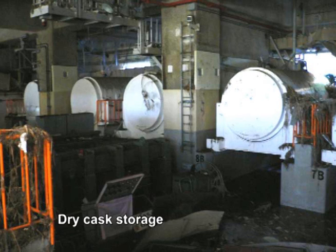Due to the tsunami, the building was flooded with seawater to its ceiling and the casks were completely submerged in water. The outer cover of the casks, which seems to have been exposed to seawater, was cleaned and dried. The radiation dose and the temperature are measured once a week.